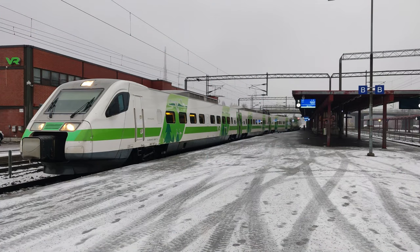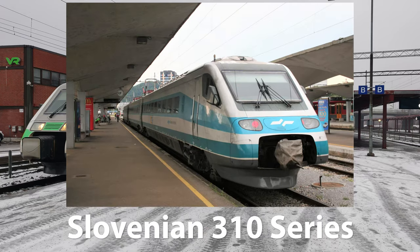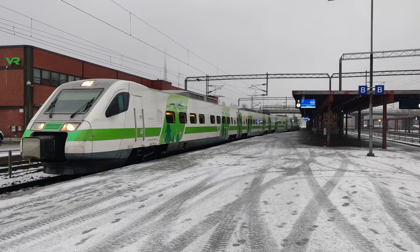The Pendolino trains in Finland are based on the design of the Italian ETR 460 trains built by Fiat Railway Division in Italy. These are very similar to other Pendolino trains around Europe, such as the mentioned Italian ETR 460 sets or the Slovenian 310 series as shown on screen now. Similar train sets can also be found in Spain, Portugal, and the Czech Republic.